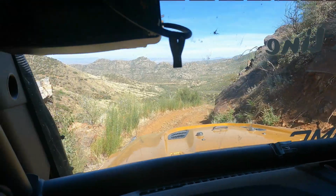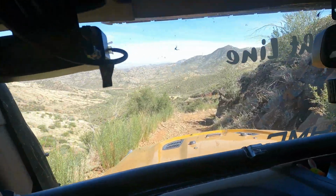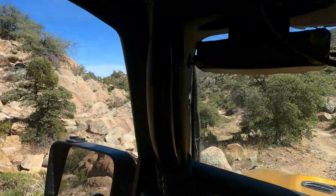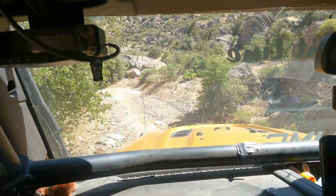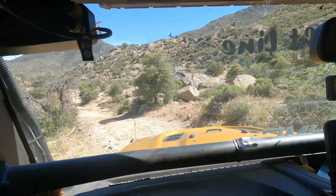Look how narrow our road is, though. It is just wide enough for a Jeep, not much wider for something bigger. It's really cool how the terrain changes so much in this area. You go from high desert to nothing but trees and bushes, then to rocks and low desert.